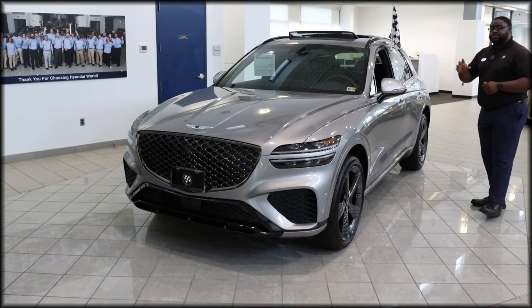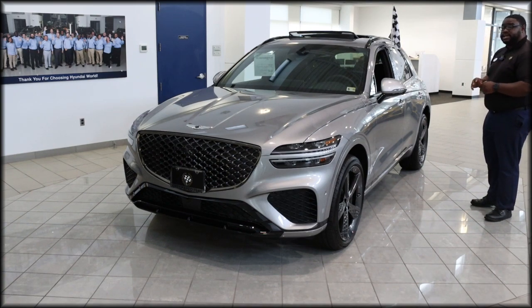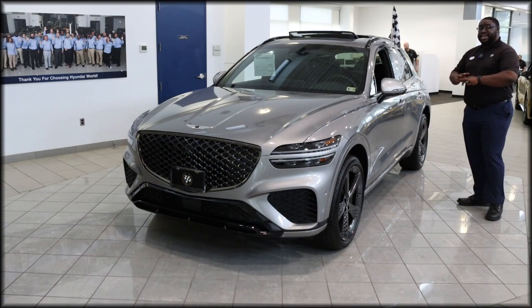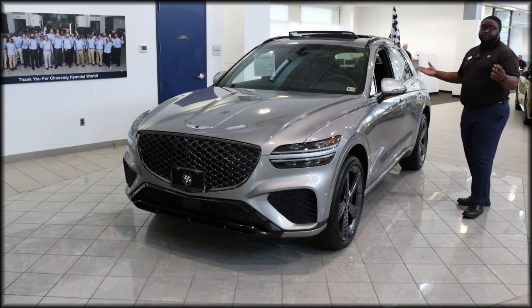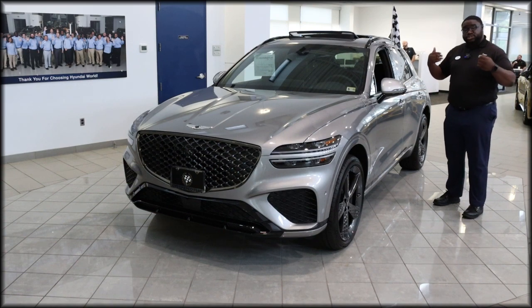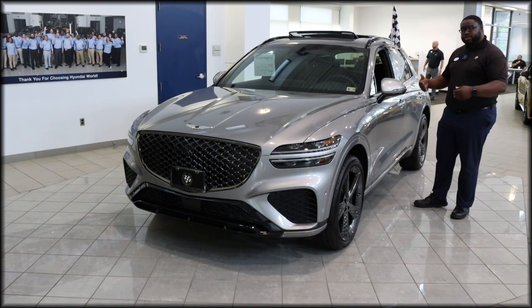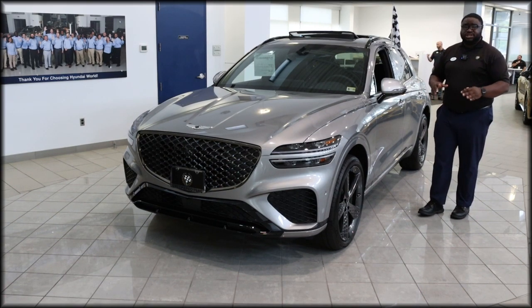From there, if this is your first time really looking at a Genesis, the vehicle comes with a 10-year, 100,000-mile powertrain warranty. I'll get to that in a second. It'll also come with a 5-year, 60,000-mile new car warranty that covers everything else on the vehicle, outside of course wearable items. Now, what Genesis also does give you is Genesis Cares. What that means is you'll get a 3-year, 36,000-mile maintenance plan. So oil changes, filter changes, that's going to be covered.